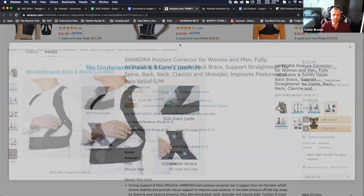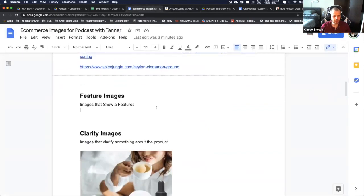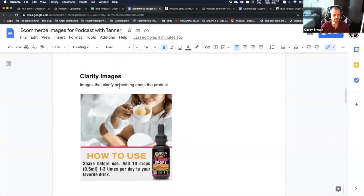I'm going to go back to my thing here. Clarity images. So we've covered feature images. I'll show more examples of all of these, but I think we kind of checked that box for now. Clarity images. So just an image that clarifies something.